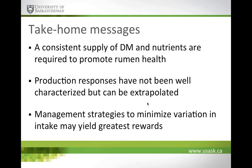So I'd like to bring you back to the take-home messages. I think first and foremost, if we're going to promote rumen health, we need to manage our cattle in a way that allows them to consume a consistent supply of dry matter and an adequate and consistent supply of nutrients.